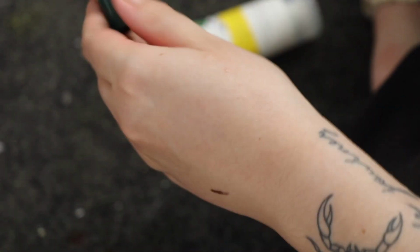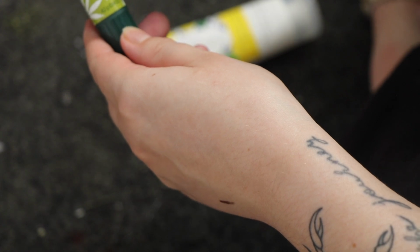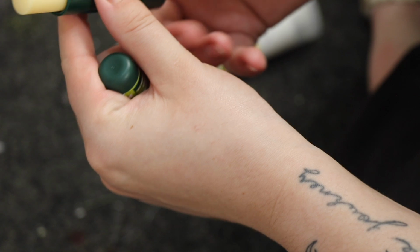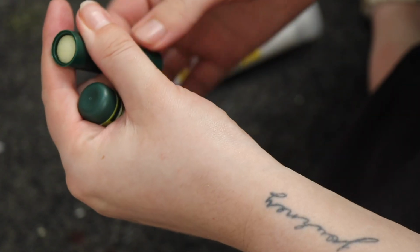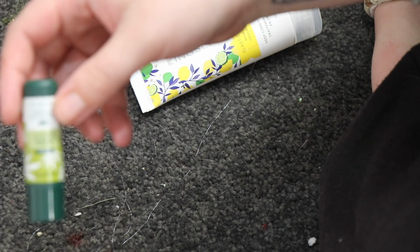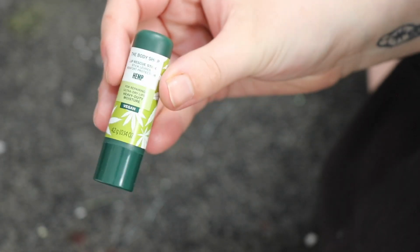And then this is the Body Shop Lip Rescue Stick in Hemp. And it says it's for repairing ultra dry lips, heavy duty moisture. Which I'm honestly going to keep because I've got a lot of lip balms and lip conditioners and stuff like that. But I kind of want one for when my lips are very sore and very dry, you know? Not something to just taste yummy and look cute. Does that make sense? Anyway, so yeah, I'll keep that.